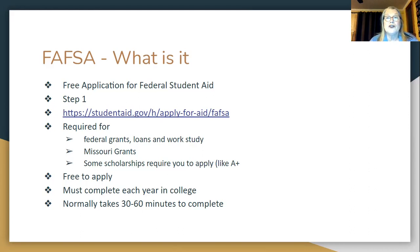The FAFSA is free to apply. So if you go to a website and they start asking for money, you're in the wrong place. Most of these websites are legitimate. They will submit it, but they're not going to get you any more money than if you fill it out on your own. And you definitely do not want to be giving personal information out to just any website.